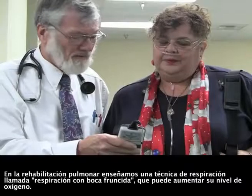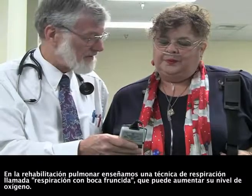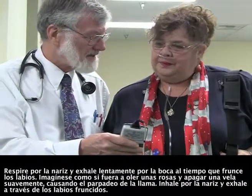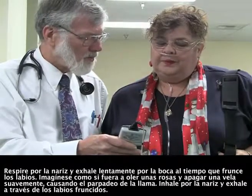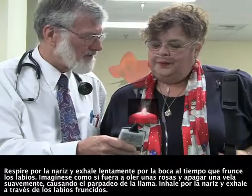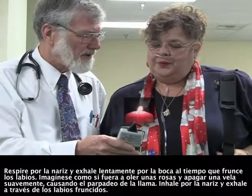In pulmonary rehabilitation, we teach a breathing technique called pursed lips breathing, which can increase your oxygen level. Breathe in through your nose and exhale slowly through your mouth while pursing your lips. Think of it this way. Smell the roses and gently blow the candle, causing the flame to flicker, in through your nose and out through pursed lips.